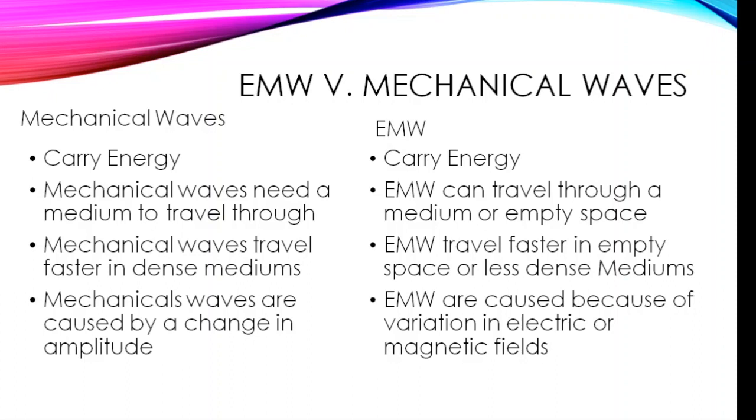Okay, third point, mechanical waves travel faster in dense mediums. Electromagnetic waves travel faster in empty space or less dense mediums. I think an important point here that a lot of people were missing in the first week lessons is that electromagnetic waves are traveling far, far, far faster than mechanical waves travel. We'll talk about this more in subsequent slides, but for example, sound waves travel roughly 340, 350 meters per second. Light waves, on the other hand, travel something like 3 × 10⁸ meters per second.